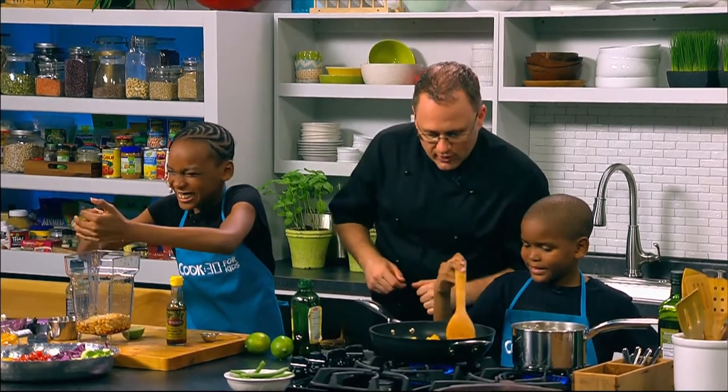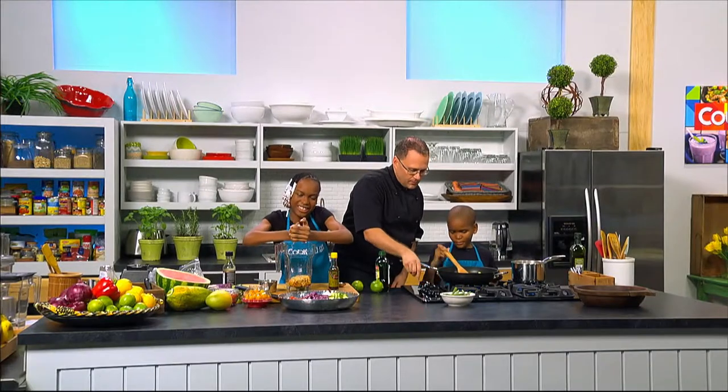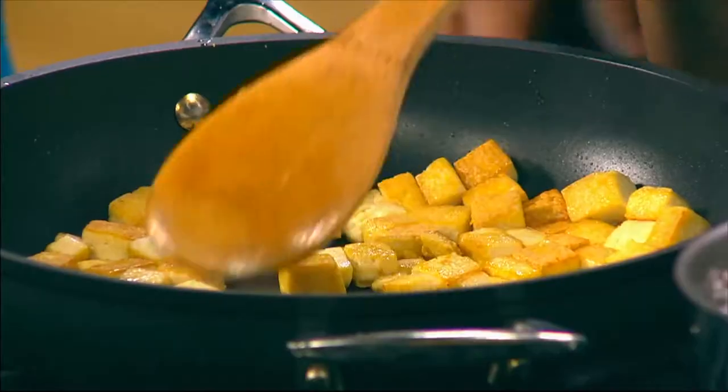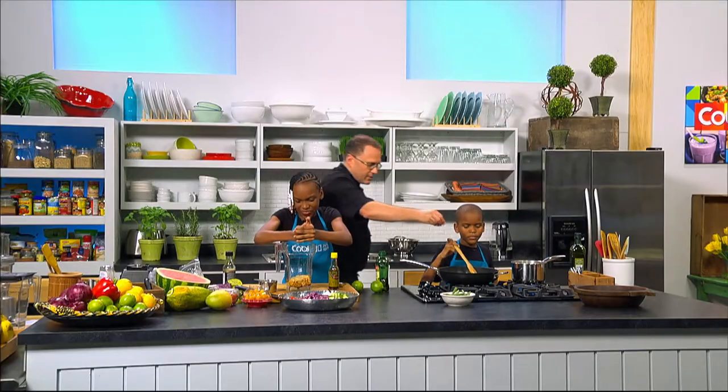It's looking beautiful there. I think it's almost ready. We'll turn that gas off. It'll keep cooking for a little bit more, but effectively that tofu is, look at that, nice and spongy and crispy and looking absolutely beautiful. Just going to add a little bit of salt to give it a little bit of a salty taste.